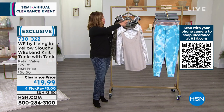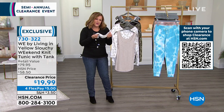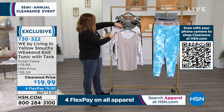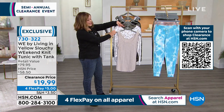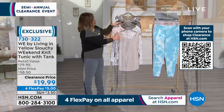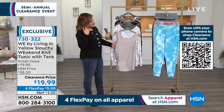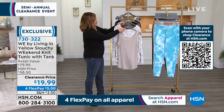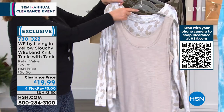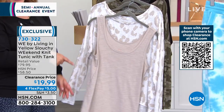I wish that you could feel the fabric too, Angie, because a lot of times, you know, you see these and they're really scratchy. I mean, super soft, super yummy. And, you know, it is a little bit on the sheer side. So I love that you can go ahead and pick up other tanks, which, by the way, we've got more tanks from We by Living in Yellow coming up next. But, you know, the tank is included. So if you don't like, you could wear it with a pretty bra, right? Some pretty straps. That's a pretty color. Yes. But if you don't like anything see-through or more on the sheer side, we got you covered.